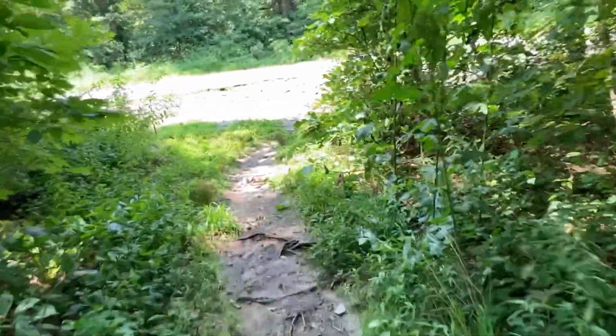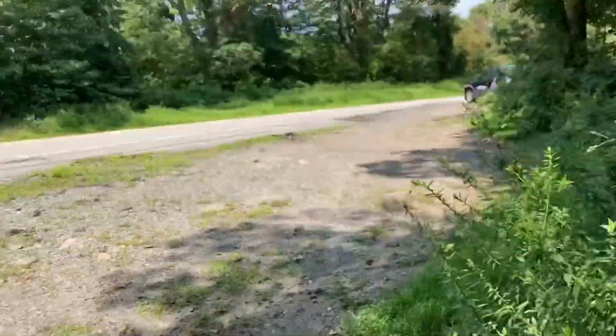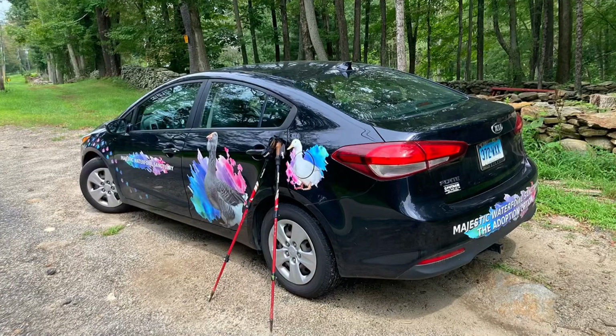So overall, I would say definitely do this in the late fall or early spring before the green comes in, and I bet those trails would be a lot more enjoyable, but overgrown and just not worth it during the summer. But look what I see. The duck car.